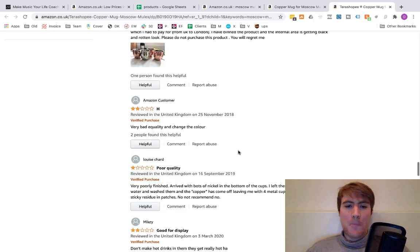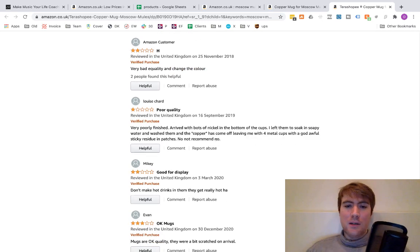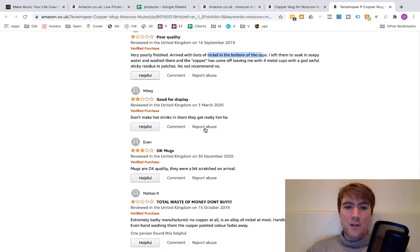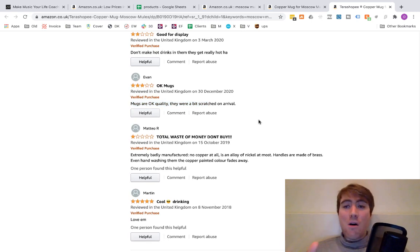Copper faded. Change of the color, very bad quality. Very poorly finished. Arrived with lots of nickel, I assume, in the bottom of the cups. Don't make hot drinks in them, they get really hot. Right? Mugs are okay quality, they're a bit scratched on arrival. Okay, so there are big quality issues with the number one best-selling product in this niche.